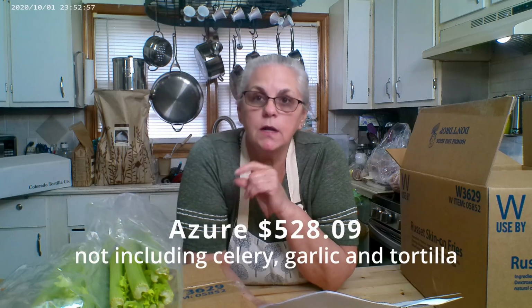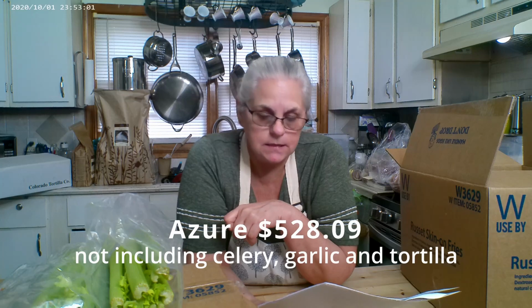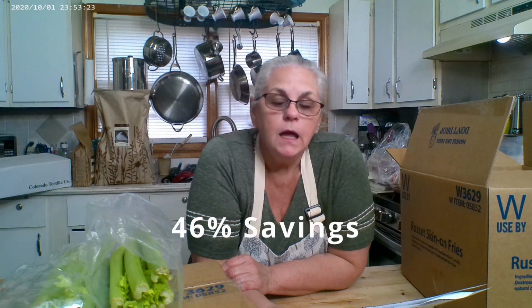Same items, removing the celery, the tortillas, and the garlic. Removing those items, Azure price was $528.09. 46% savings. If you're like me and you want to have a stocked pantry and buy in bulk, Azure is the way.